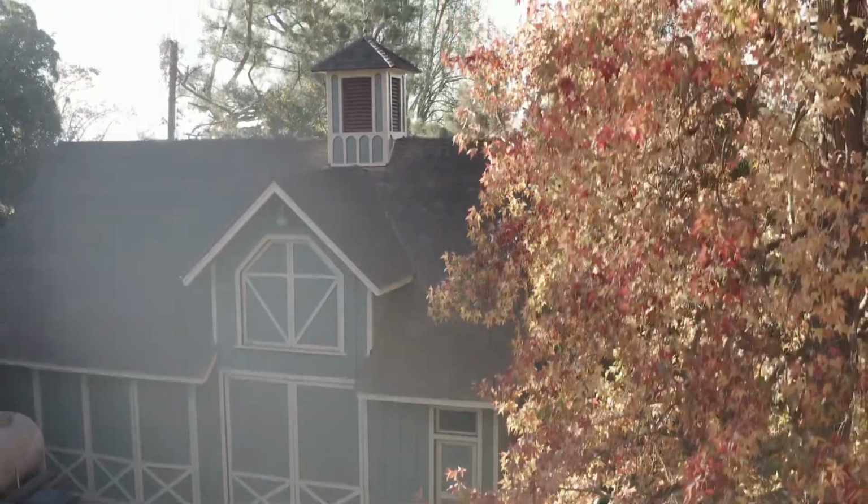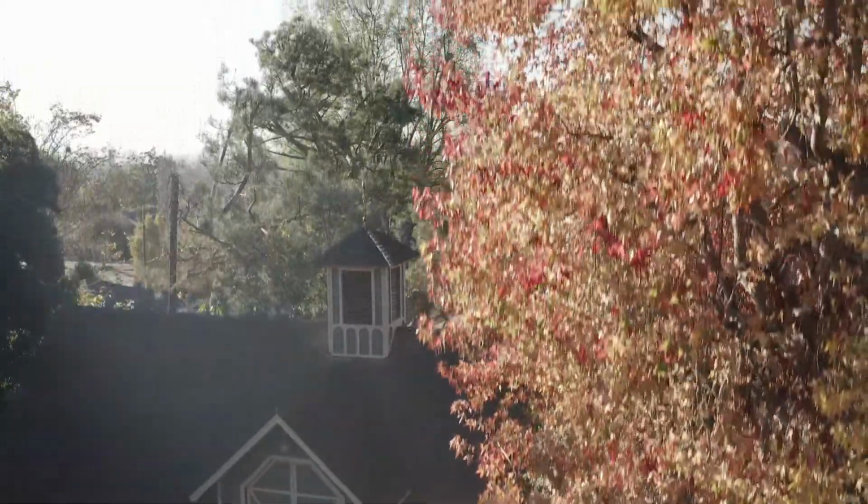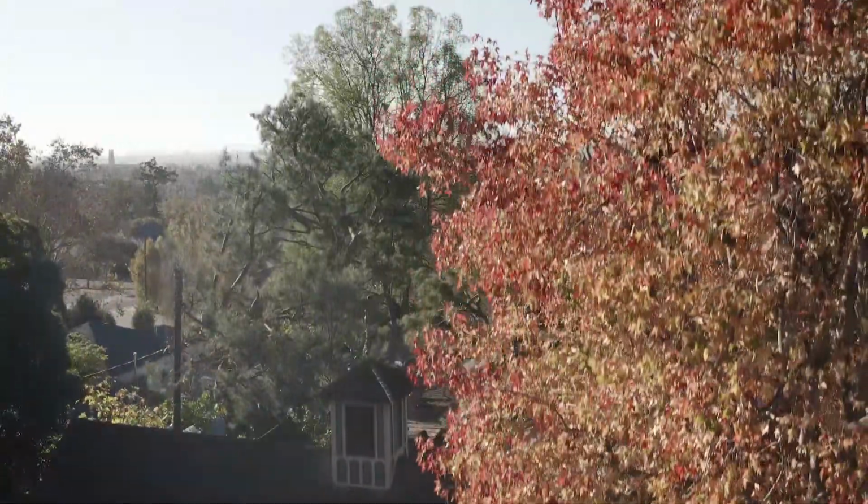And this actually is one of the latter additions to the house. This is the carriage house. The original carriage house actually burnt down in 1926, and then this was installed in 1971. It captures the original flavor of the house.